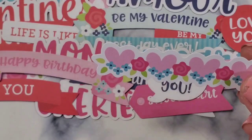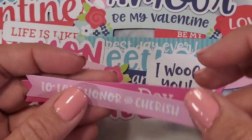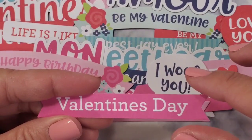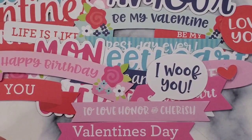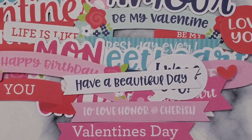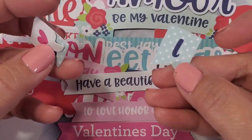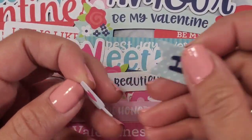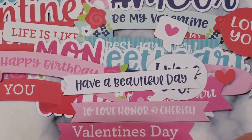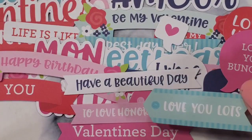For this chit chat, it has 112 pieces. So it's absolutely perfect. You don't have to do anything. You just have to put adhesive, right? And done. You're done. Have a beautiful day is gorgeous. And this one, I think this one spells Happy Valentine, if you want to do like a layout. Right there. This is so cute. Hello, sugar. Love you bunches. Oh my gosh. Adorable, adorable.